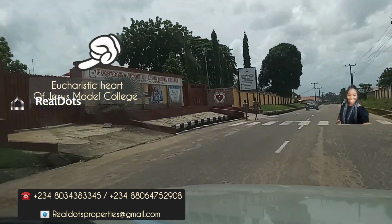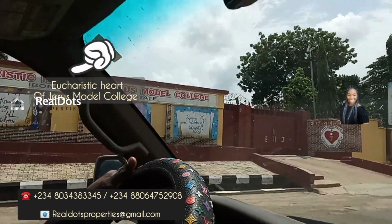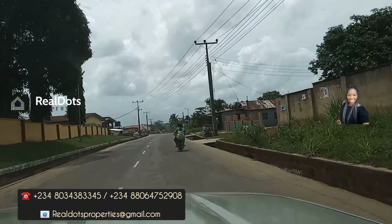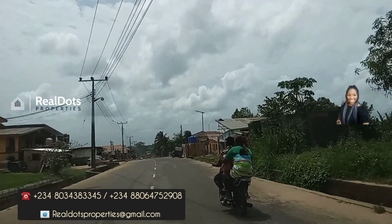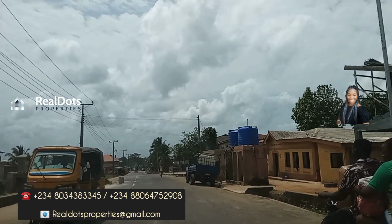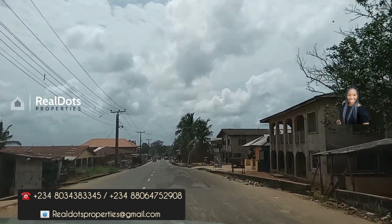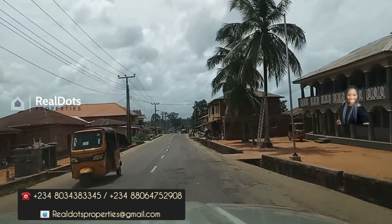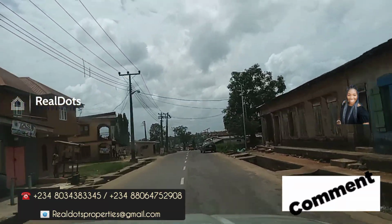Get Lush. Okay, see, another school. This school, I love the name. They said it's Eucharistic Heart of Jesus Model College. Obviously, a Catholic school. Beautiful. So, you see how open this area is? Everything you need is right here. And still notice that every single road, even as we are heading right into Igboye, is tarred with electricity and street lights. This is just beautiful. You just have to love it right here.